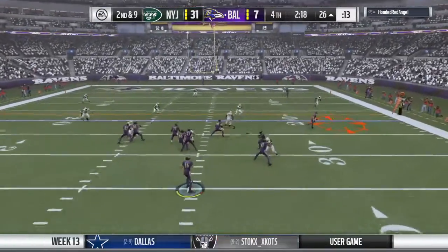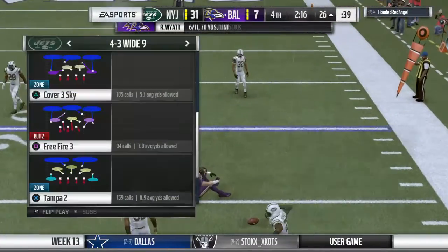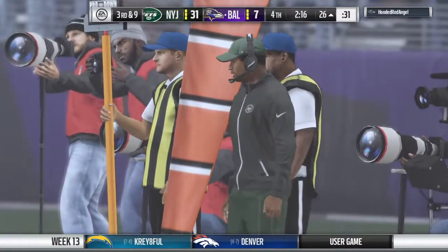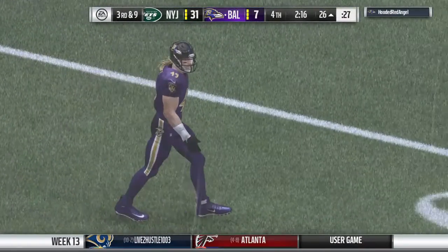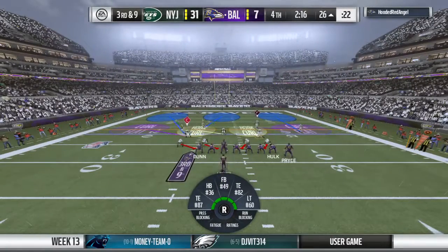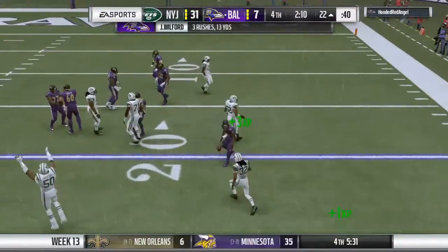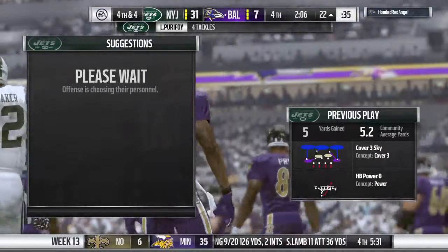Back to throw. And incomplete there. A nice hit jars the ball free and brings up third down. Now play number 7 of this drive, but it's a tough 3rd and 9. And he'll give it here to his running back. And he'll be a couple yards shy of the red zone here at the 22-yard line. It's a gain of 5, but it'll lead to a 4th down.